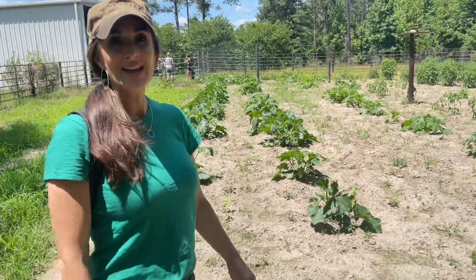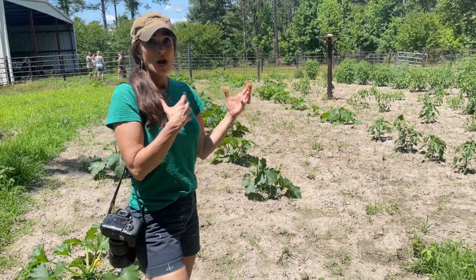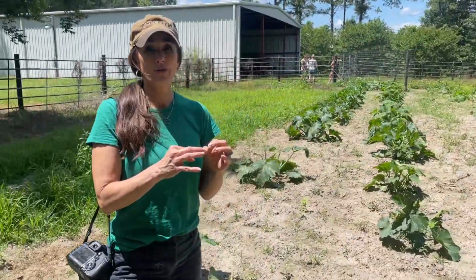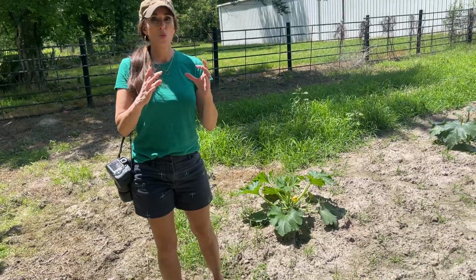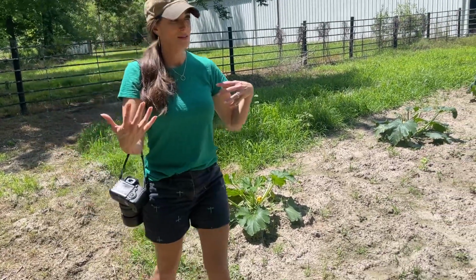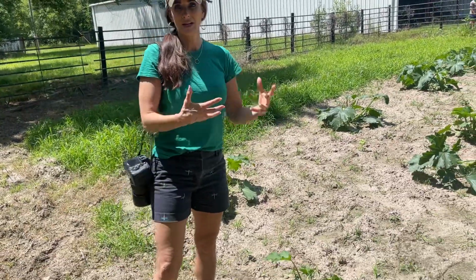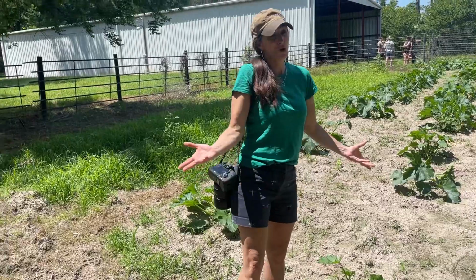I will definitely show you when we start getting tomatoes. We already have a lot of flowers, but I'll definitely show you when we get our first tomato so that you'll be able to see which one actually tastes the best, which one is bigger, and which one doesn't get diseased. And hopefully none of them will. It looks so good so far.